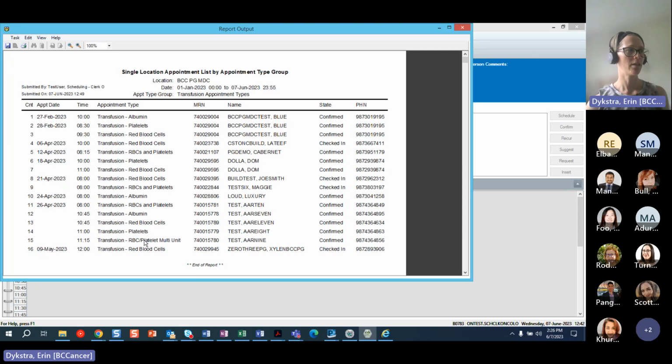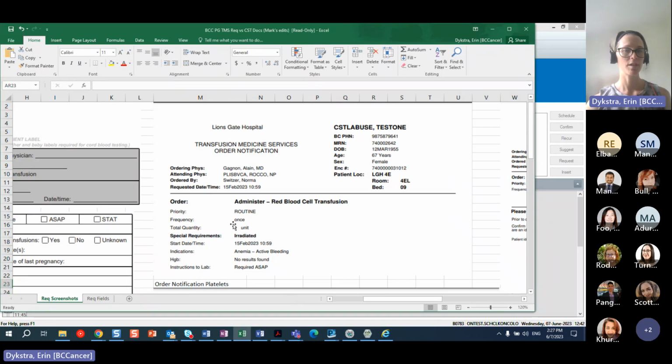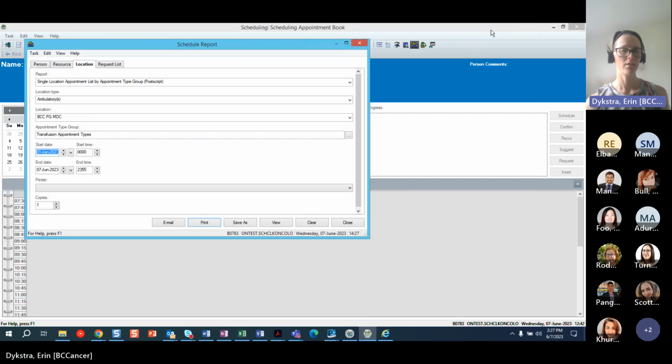One thing we realized with Prince George is that the staff are very generous and accommodating with their patients, who come from such a wide geographical area, so they will order blood and have it transfused on the same day. That is the report the clerk would be printing. It doesn't indicate the number of units of blood required, which is why the Prince George team will also print out the order notification I showed, which shows the number of units, special requirements, and hemoglobin if there were one. The clerk sends this along with the schedule for the next day. Is that all making sense?